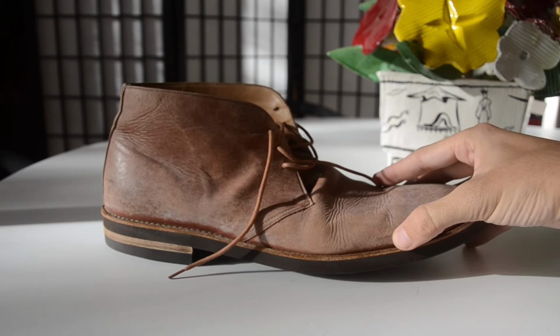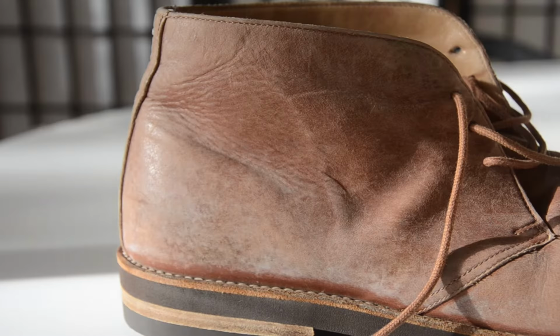Like I mentioned in the review, I'm not going to go super in-depth with these, but they have the full washed upper, incredible calfskin construction, definitely a little bit on the larger side. I could probably have gone a size down in these, but they really grasp the heel portion of my foot really well and just have a really large toe.